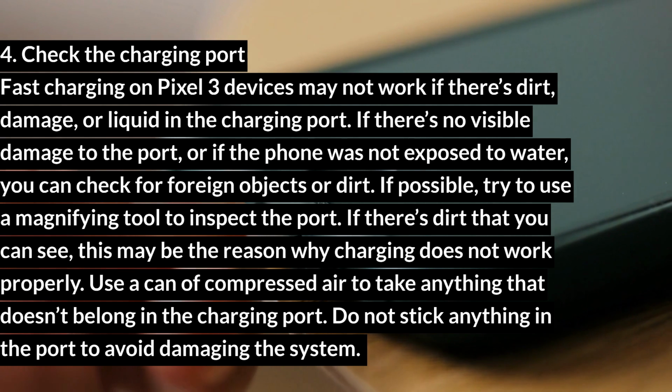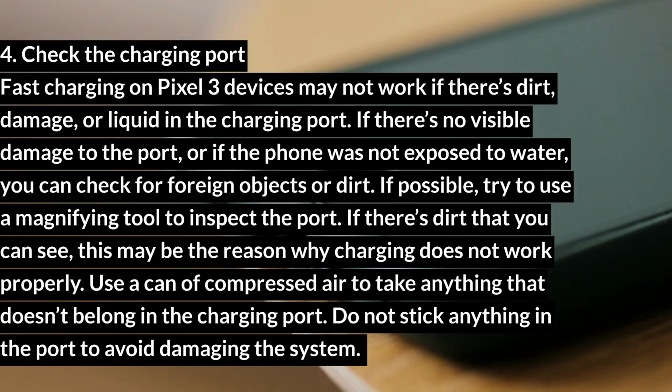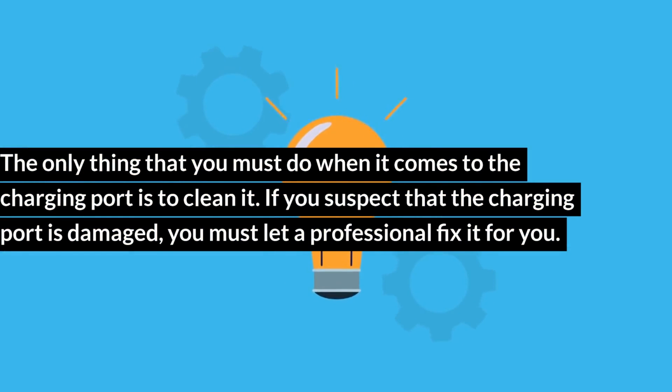Use a can of compressed air to remove anything that doesn't belong in the charging port. Do not stick anything in the port to avoid damaging the system. The only thing that you must do when it comes to the charging port is to clean it. If you suspect that the charging port is damaged, you must let a professional fix it for you.